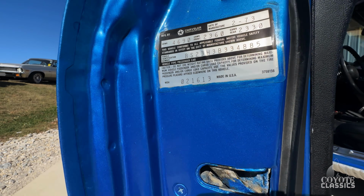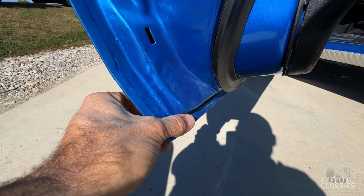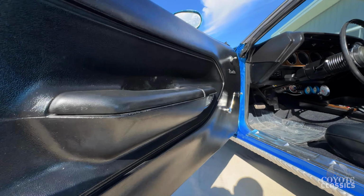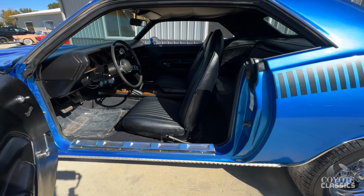This is February of '73. Corner of the door is untouched, very nice. Jamb's good, rubbers are good, felts are good. Seat covers are all new, no wear there.